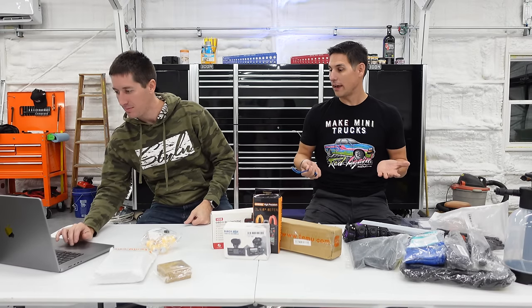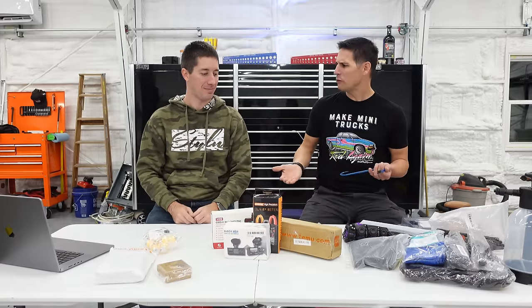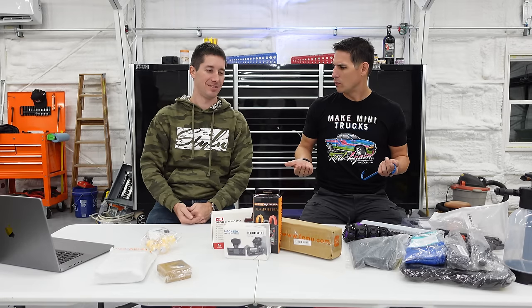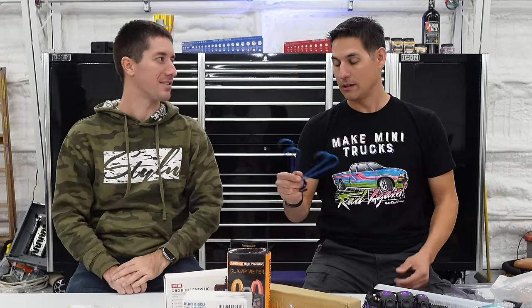I will say that I use hangers and stuff like that, safety wire, and I've always wanted the real thing. Why haven't we bought the real thing before now? Because it was expensive, and then Temu. There you go, that makes sense. This is by far the best deal. These were $3.86.